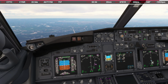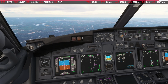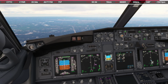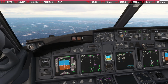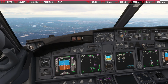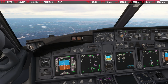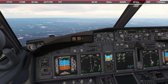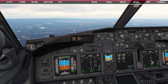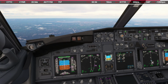So let me see if I do this. My guess is it's going to take me up to Ompam. We'll see if that's what it's doing, but my guess is that is what it's doing, because that looks very much like the line I'm on. Now, I'm hoping we should have plenty of fuel. I've still got 6,000 pounds.